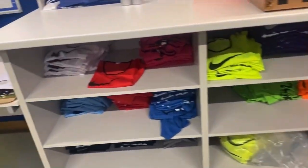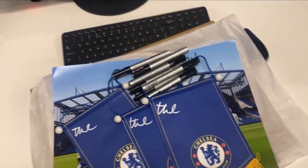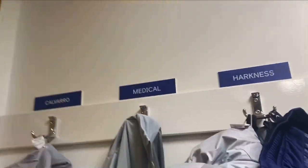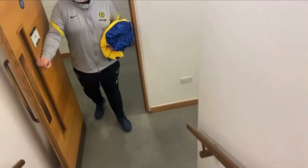Do you want to go down to the magic shelves? Maybe. Let's go. Could be a great option. Shall we? Yeah, let's go. Follow the Rickmeister. Let's make it Ricky TV. All the coaches' coats. Let's go downstairs. This is a great tour, by the way. This isn't particularly interesting, but it's quite a cool thing.